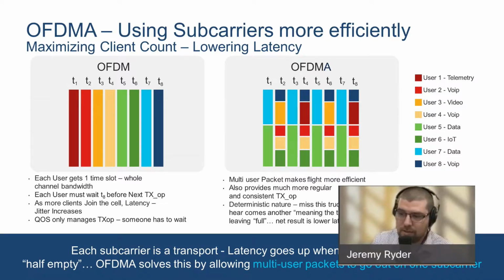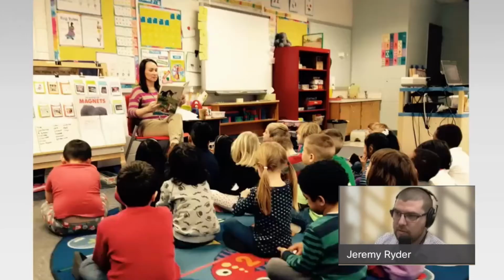It also just means we're using a lot more of the airspace around us. We're being much more efficient with it, which is a big differentiator, and where we get a lot of those performance gains as we shift to Wi-Fi 6. So if I can advance here.